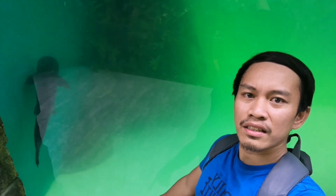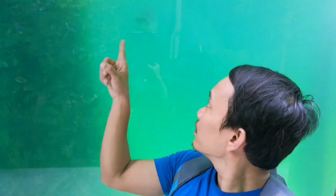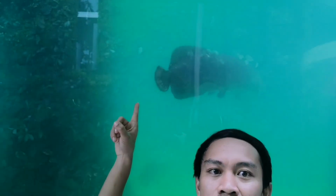What is this size? I am seeing them in person. But I think they are not seeing it at all. Look at that. That's one. Come, let's go on the other side. Come on. Yes, yes. But that's the Arapaima. Arapaima.